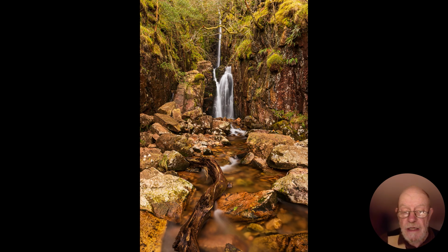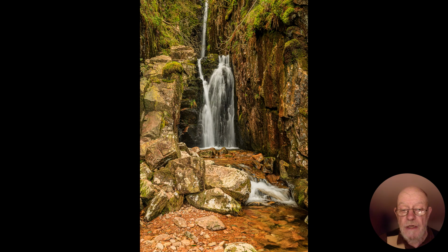You can see you've got the lower falls there in the centre, and to the left there are some rocks, and those are rocks you can climb up to get better views of the upper falls. And there's just another image taken at a different time of year.